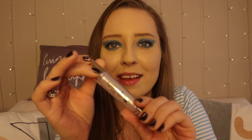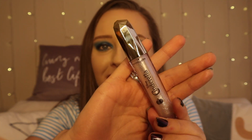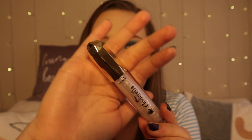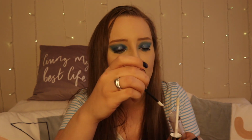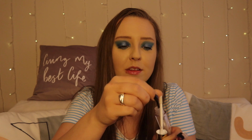Now I'm a little bit obsessed. Look at the packaging for this. This is incredible. It's this clear, well, almost clear shimmer. I love a shimmer, so you can't go wrong. I'm just going to go in with one of my disposable ones because obviously the little lips, you know, the problem. So I'm just going to dip that in here. Wow, that's a lot of product.